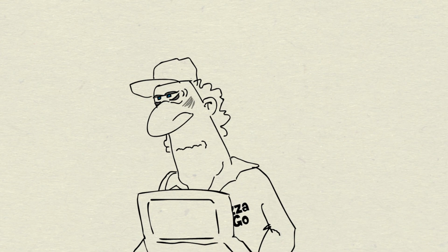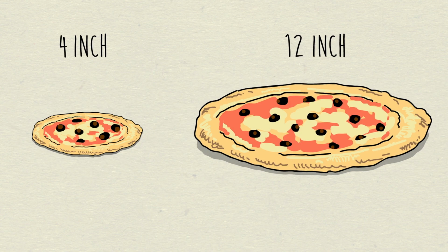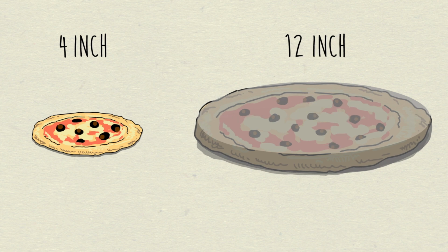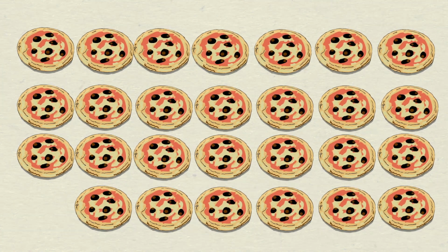Then he tried offering me 3 4-inch pizzas. But that was an even worse deal. The width of a 12-inch pizza is 3 times that of a 4-inch. The length is 3 times and the depth is 3 times. So the volume of a 12-inch pizza is 3 times 3 times 3. That's 27 times as big as a 4-inch pizza. I'd need 27 of them to get the same amount of pizza.